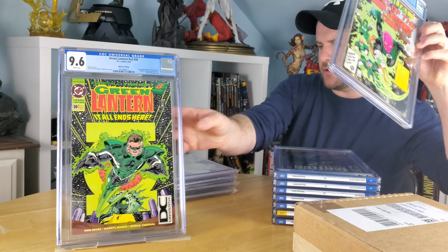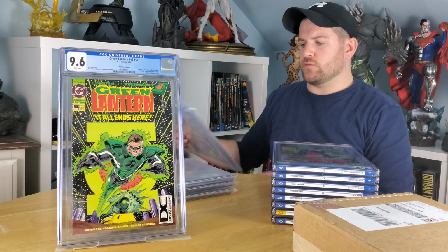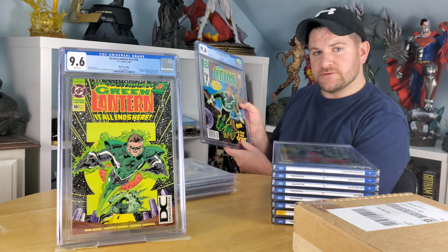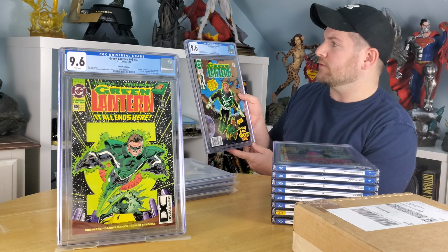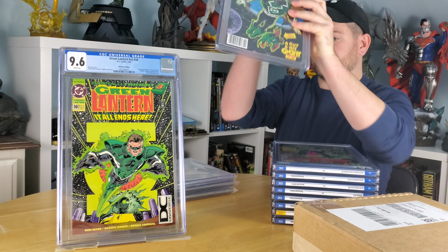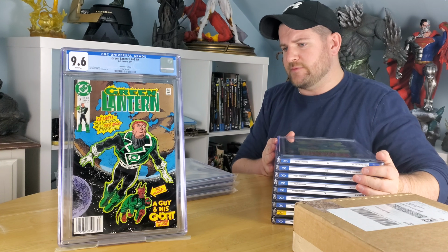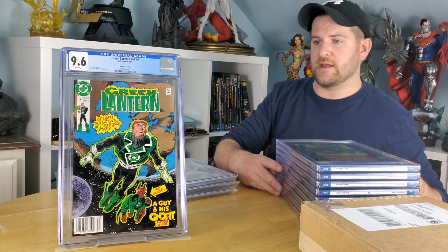I think that might be a glow-in-the-dark cover. Not sure. This is the same batch where everything came back not only loose, but they forgot to mention when things were newsstand. So this is 1991 Green Lantern, Volume 3, Issue 9, newsstand edition. Still not a very particularly valuable book, but I did want to get it secure in that slab, not loose, and updated to say newsstand. All right.